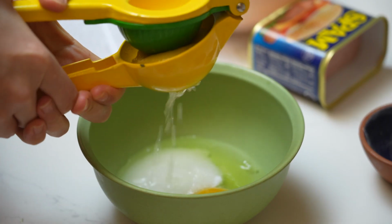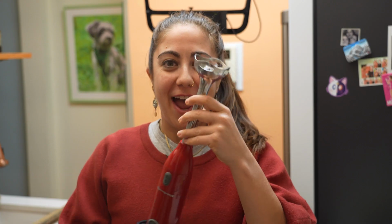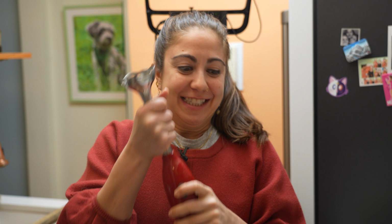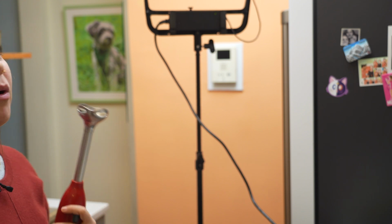Laurel's Mayo is without a doubt the most popular mayo brand in Taiwan. 7 hours later. Look at what I found. An immersion blender. Okay, I'm gonna immersion blend this. It's not gonna take 7 hours. I just need a bowl. I need a big bowl.